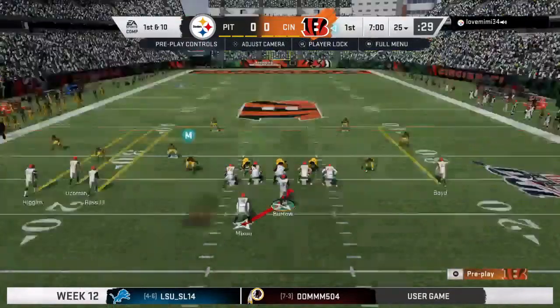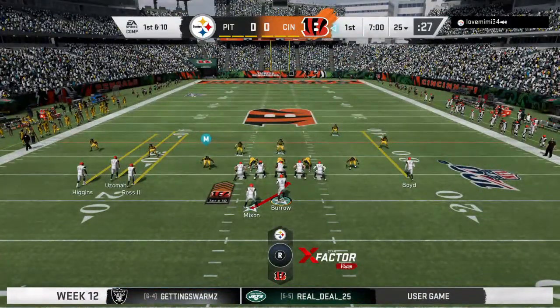Ready. 55. You draw quarters. Go, tackle. Let's go. We got this.